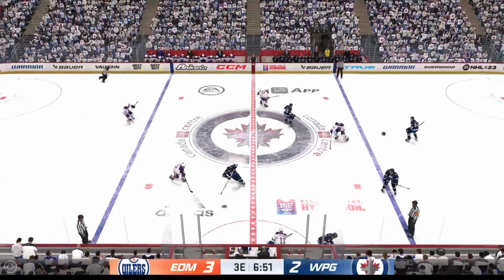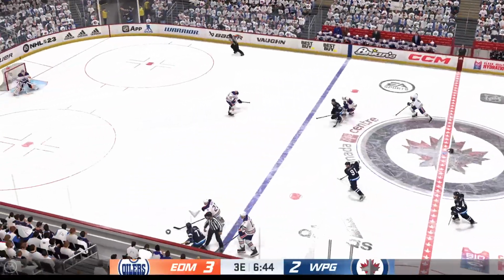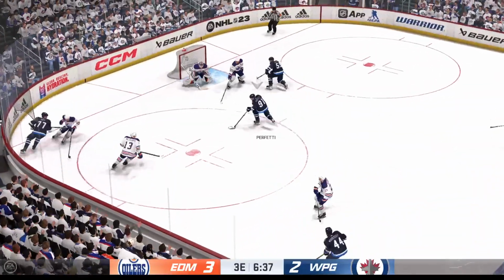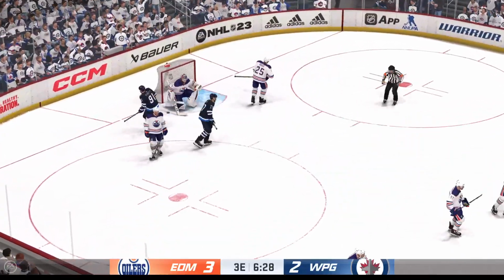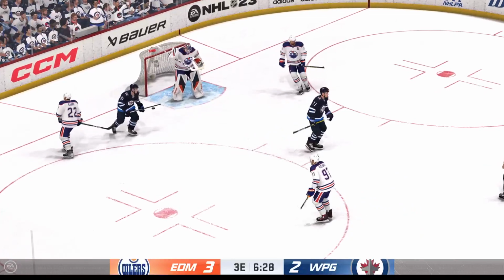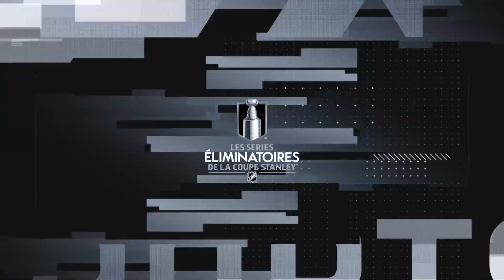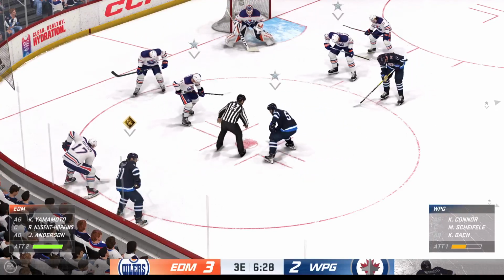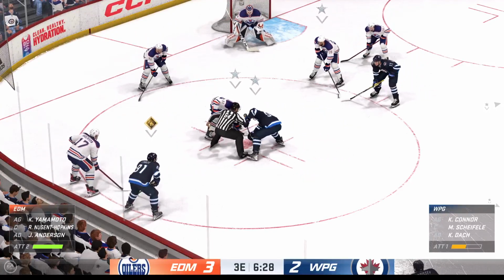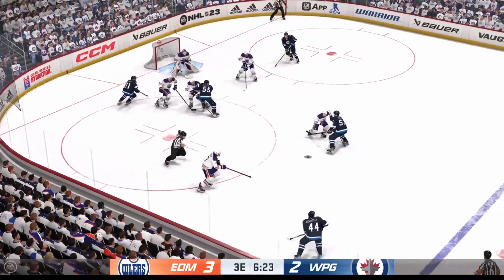Knocked away with a stick by Morrissey. Picked up along the boards by Dunn. From point blank. Point blank stop by Skinner. Now, by being in the right position, James, he gets out tight to the shooter. There's nowhere for the puck to go. Past the midway mark in this period. The Jets still trail by a goal here, but they are back into this one, only down by one.